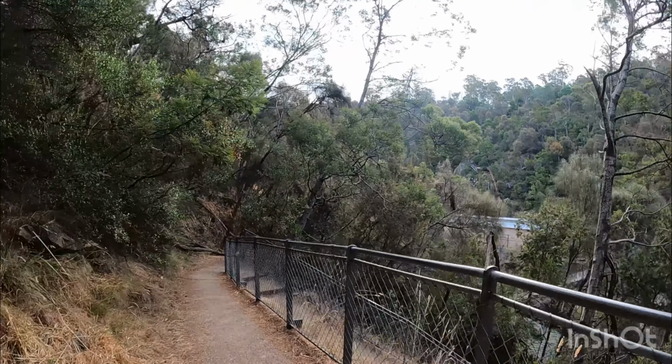I think I'll take you down, right down here. Might as well while I'm here. Not doing the long walk, so we might as well explore the short one, huh? Every little nook and cranny.